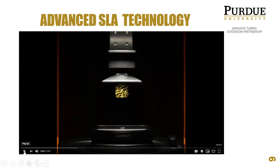All right, so that was powder bed fusion from HP, which is their Multi Jet Fusion technology. Again, they also have a metal powder bed fusion system that is in the works, but what's on the market right now is their nylon and TPU.